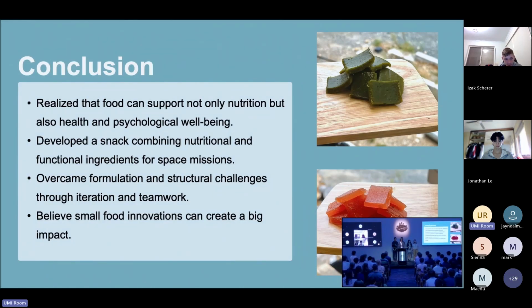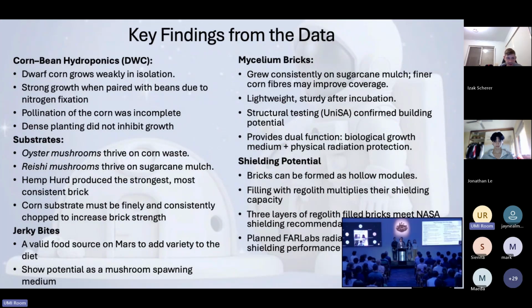Establishing sustainable settlements on Mars requires regenerative links between food, construction, and waste. Guided by cradle-to-cradle design, we paired mycelium bricks with a cone-beam hydroponic system. Mycelium composite shows strong insulation and, when filled with regolith, provided NASA-level radiation shielding. Corn grew well with beans through nitrogen fixation, while corn grew mushrooms that supplied both food and brick material. Next steps include spore collection and optimizing crop growth.